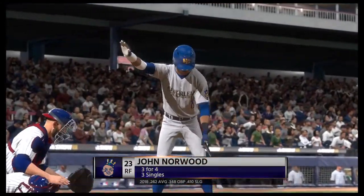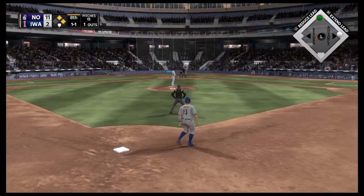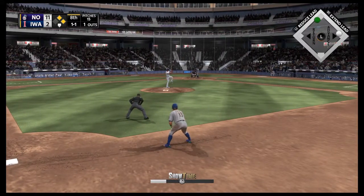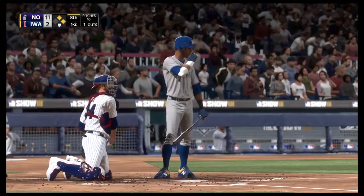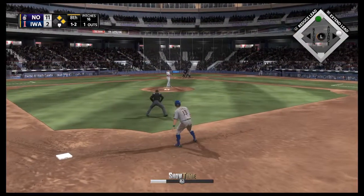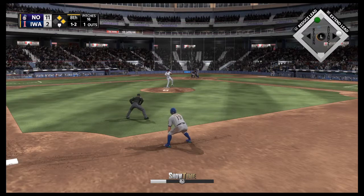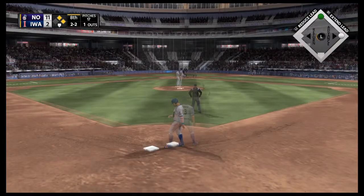Stepping in, John Norwood. He singled his last time up. John Norwood. And he comes back with a fastball. 1-2 now. Hey, that's got to throw the batter's game plan off a little bit. He thinks sinker's coming. Double play situation. He gets the ordinary fastball. He's got to be thinking what's coming next. Inside and a hair low. It's 2 balls and 2 strikes.